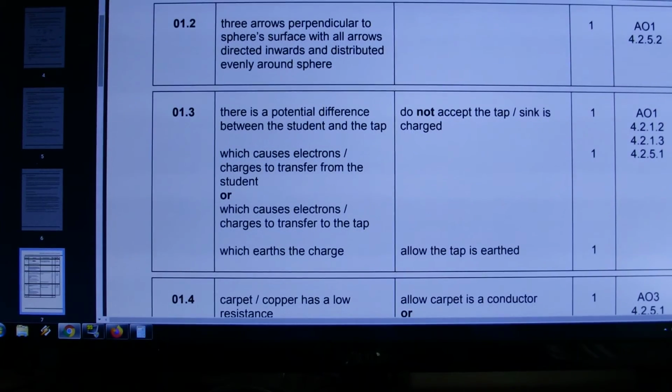3 arrows perpendicular to the sphere's surface with all arrows directed inward and distributed evenly around the sphere. So the tetrahedron is actually correct, but they probably want the square. But I don't know, if the person marking it's smart, they'd probably give you the points either way.